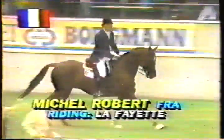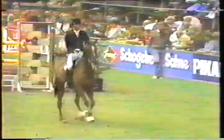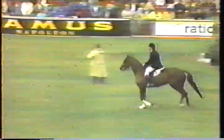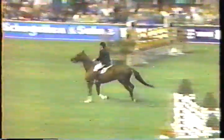Here's your first look at one of the French riders, Michel Robert, riding Lafayette. The French still a factor in this team championship. In the first round, 9.44 faults and 4 faults in the second round. And Michel is their best rider. He's had more experience than any of the other ones, and if any one of them can pull it off, it'll be him. He needs to have a clean ride for the French to maintain a striking chance of winning this team championship.